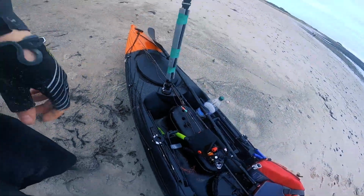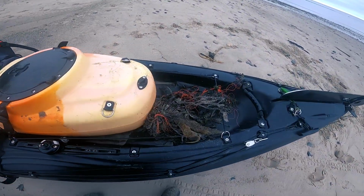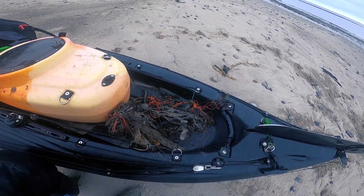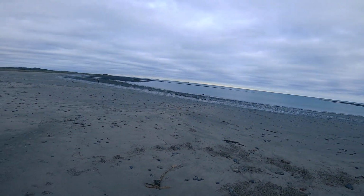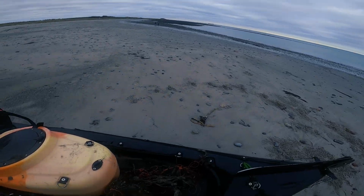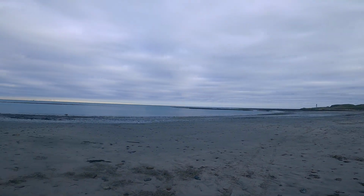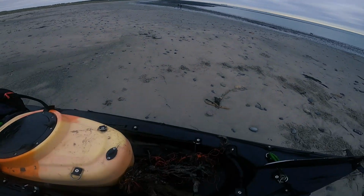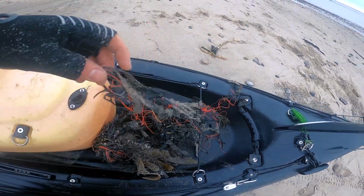My kayak's now covered in sand. I'm now covered in sand. But good deed done. There's a spaniel going absolutely mental. Don't know if it'll come across on the GoPro. Anyway, the important thing is that that's off the beach.